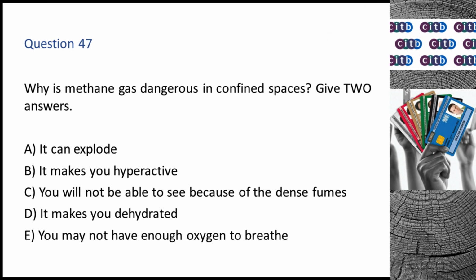Question 47. Why is methane gas dangerous in confined spaces? Give two answers. A. It can explode. B. It makes you hyperactive. C. You will not be able to see because of the dense fumes. D. It makes you dehydrated. E. You may not have enough oxygen to breathe. The correct answers are A. It can explode. E. You may not have enough oxygen to breathe.